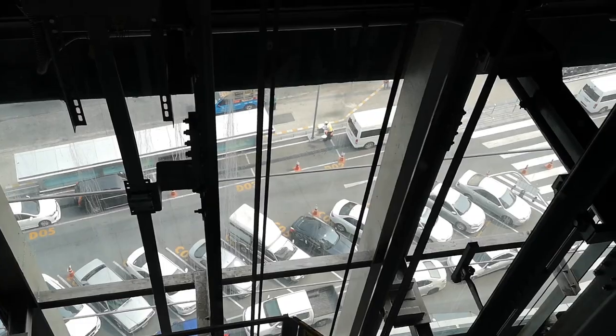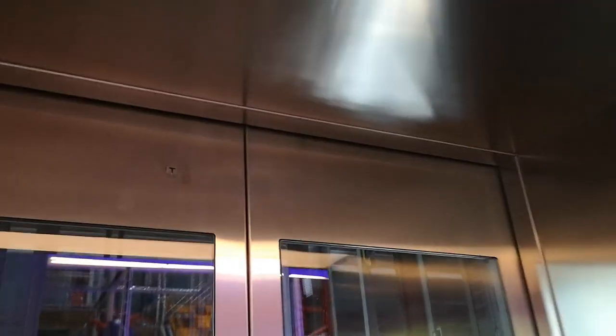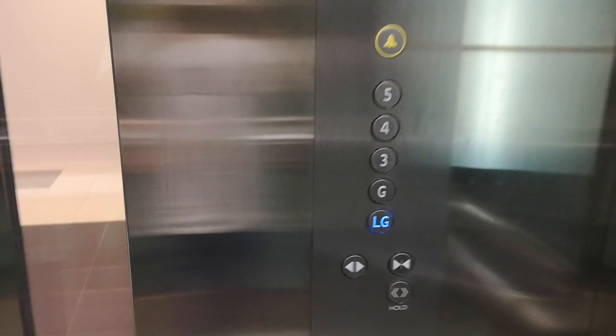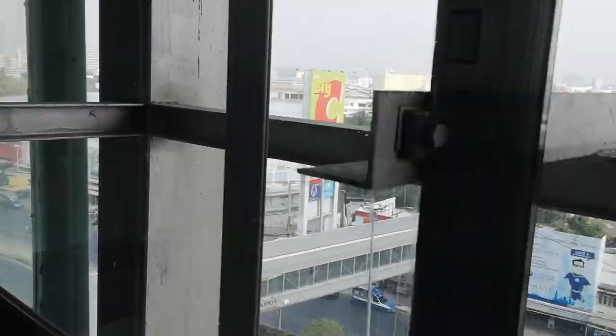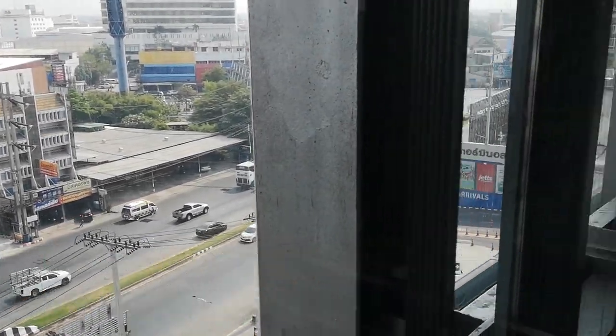These are very nice. Let's look out. This is an outdoor lift. Mitsubishi, the motor is up there. Really nice, here it is. Go down to lower ground. This is an express lift. It doesn't stop at first floor, second floor. Look out the window, we get a view. Some stopping on the fourth floor.